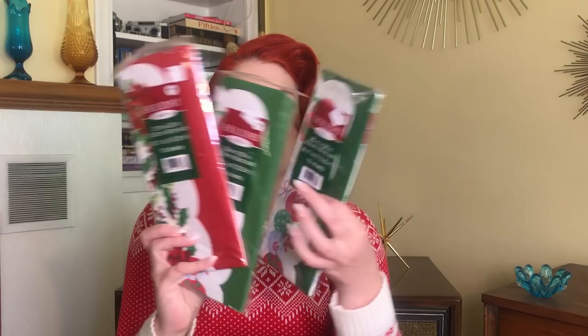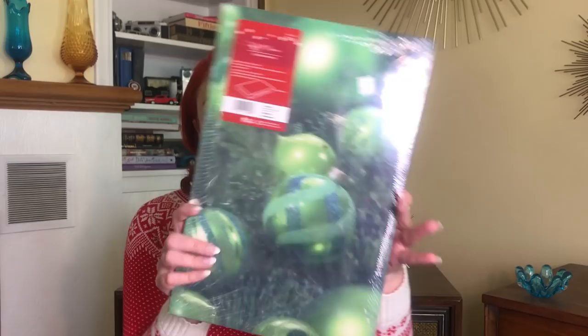So next up, I found this holiday tissue paper. I thought it would be perfect for wrapping gifts. It's brand new. And this was $1.50 each. And I thought it would be perfect for the holidays for gift wrapping. And also along those same lines, I got these gift boxes. And these are brand new as well. They were only $1. So we always run out of boxes, so I thought I better pick those up.